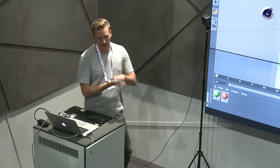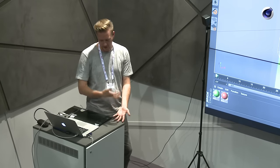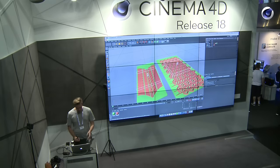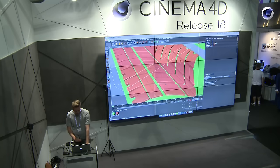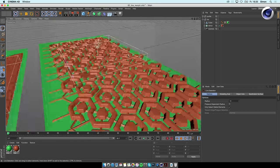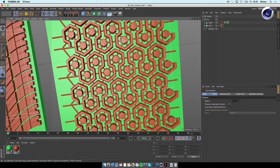And then he rendered out a depth pass of that, where you get a black and white image which shows you what parts of the image come out of the geometry and which not. And this is what we did here. So Martin started to build this tire structure, just a simple model of the tire structure. And then he also rebuilt the structure of the shoe. So this is how the shoe looks from the bottom.